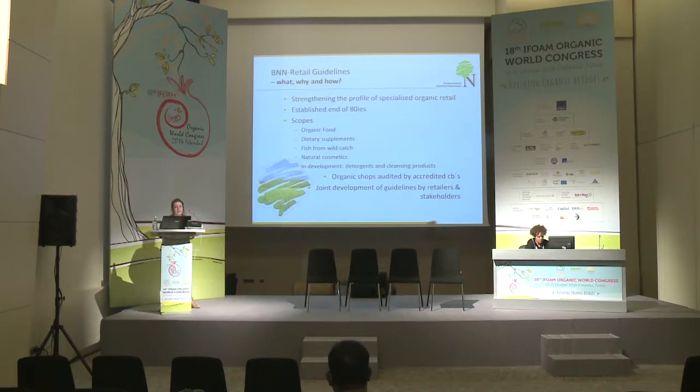Quite unique with the retail guidelines is that the EU organic regulation does not ask for compulsory control of retail shops, but all the shops participating in the retail guidelines and being a member of B&M are audited every 2 years by accredited control bodies. That's quite unique, because in the rest of Europe, most shops are not being audited. And the retail guidelines are developed together by retailers and stakeholders. So it's nothing we as an association are defining, but it's coming from the discussion with the sector.